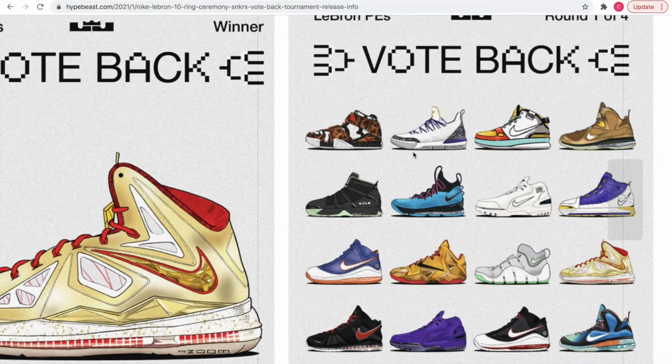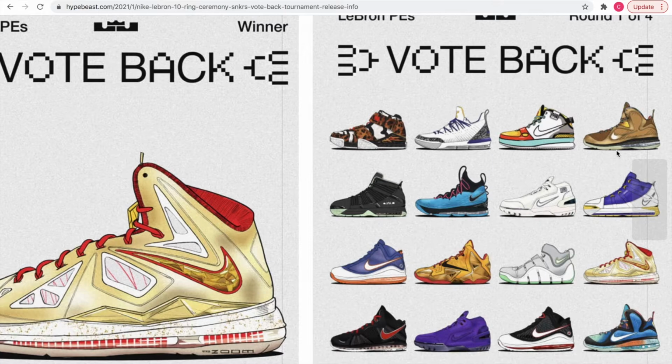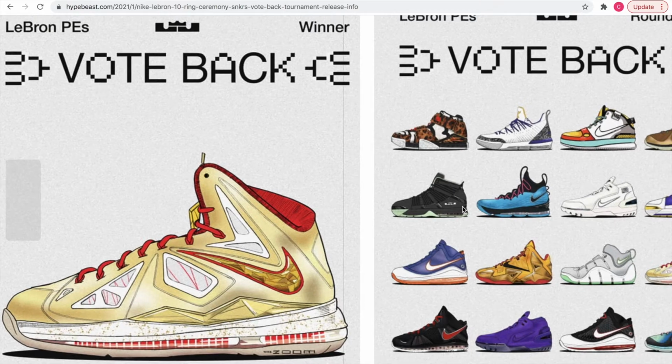So something like the 16 here being the one that he passed Michael Jordan in points, or the Rookie of the Year AZG, or let's go over to the PE for the Portland PE, which had its moment. I didn't really want that shoe to win, to be honest, but then it's just different ones that he actually wore when he played that were a huge deal. And that's why I sort of said with the Watch the Throne, I would be fine with that winning, because that was a huge deal when that shoe came out.